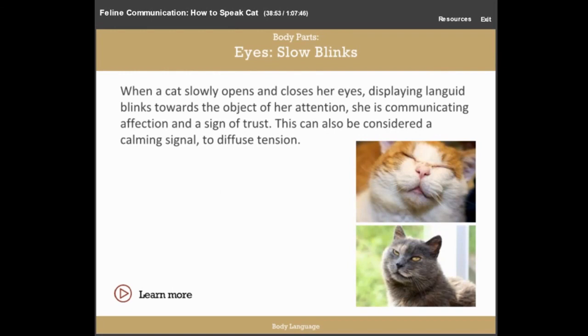A cat who slowly opens and closes her eyes, displaying languid blinks toward the object of her attention, is communicating affection and a sign of trust. This can also be considered a calming signal to diffuse tension.